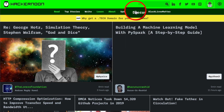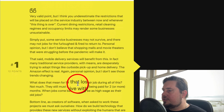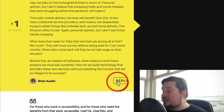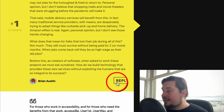So let's go back. Here is a discuss link. If we click on that, you can use this section for traffic generation too. So there we can reply to these comments, we can get involved in conversations, we can add value, and ultimately we can make suggestions on other resources that might be of benefit to people. And hey, if some of those resources are your websites, well, that's great for you too.